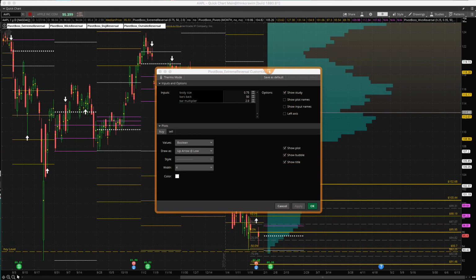So here are the dialog properties for the extreme reversal. These are the three. The body size, that's telling you that the body, from high to low, from open to close, the body of the extreme bar needs to be 75% filled. It needs to be 75% body. So basically, this would be the first candlestick, and it needs to be 75% body in the extreme reversal. So the extreme bar needs to be 75% filled.